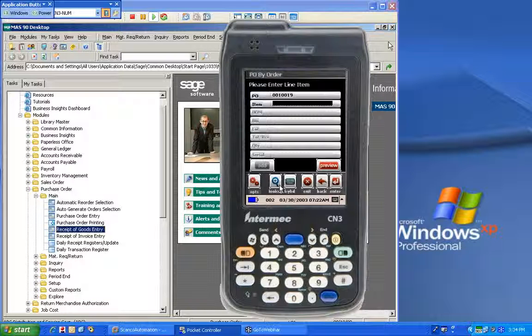So if I were to scan an item that is not on that PO, it will tell me immediately that that item does not exist on this purchase order and I need to scan an additional item. I'll select OK, and in a real-life environment, that would be a time to notify my manager and get something returned immediately because it's not an item that I was meant to receive.